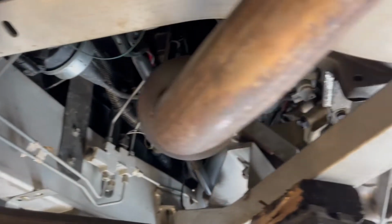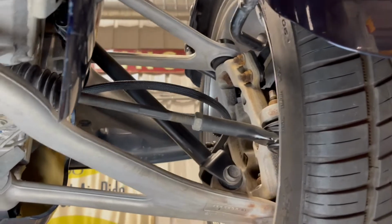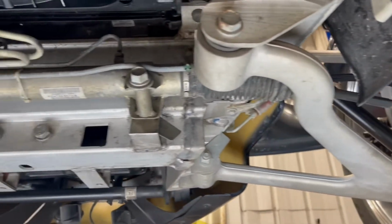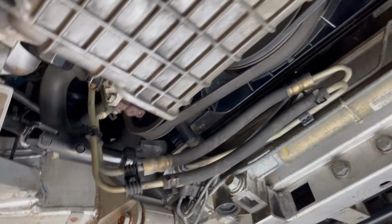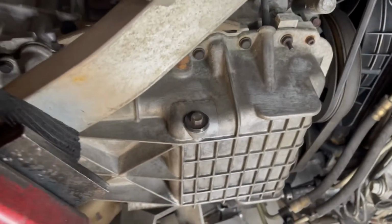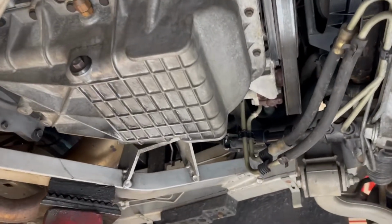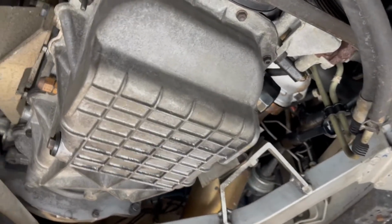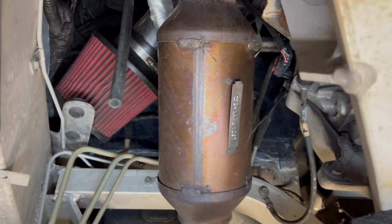So I have no idea what this car weighs, but it's pretty neat. I mean, look at the double wishbone suspension up front. Got rack and pinion steering. Oh, there's the bottom of the, I think it's a 3.5 liter V6. Thing runs good. It's got some different sounding exhaust. It looks like it's got a K&N filter in there. It's got resonators on both sides there.